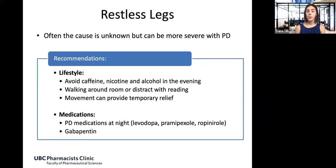Now, there's a few, again, lifestyle things you can do to help. One of them is avoiding caffeine, nicotine, and alcohol in the evening. And there's a few different reasons for this. One of them is that it can impact your ability to sleep well, and then you might be disturbed by these movements. The other is that caffeine and nicotine can be stimulating, so it can actually cause you to have more movements as well.